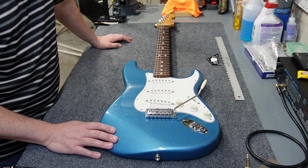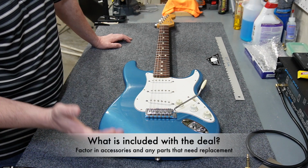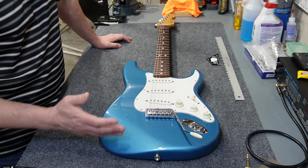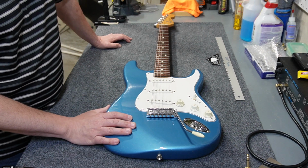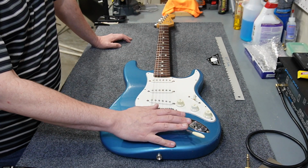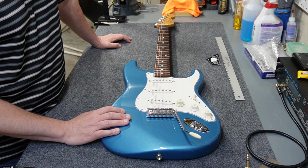Well, first and foremost, what does it come with? Does it come with anything significant like a case, guitar stand? Does it have the tremolo arm? How old are the strings? Is it going to need a new set of strings? Just the things that might affect the price. Like I can see that it's missing a strap button, or it's missing a knob, or if it's missing the trem arm, if it's missing a tuner. If the strings are old, those things have to come off the price.